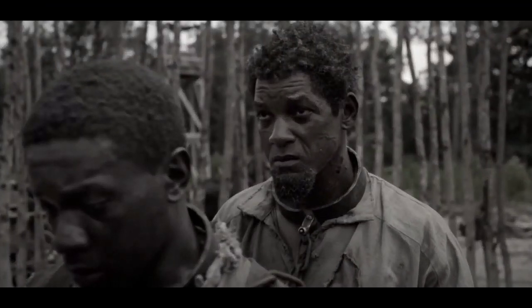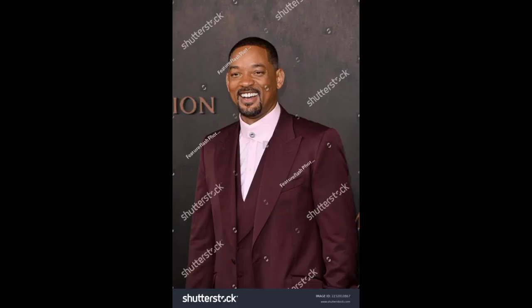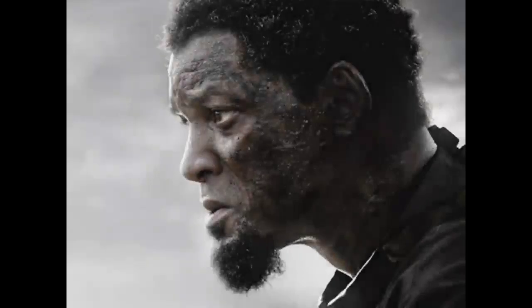During the 2022 Oscars, Smith slapped Chris Rock on stage for making a joke about his wife, Jada Pinkett Smith. Smith responded to the slap while promoting Emancipation, hoping the work he did in the film would overshadow the incident from earlier that year. Unfortunately, the film didn't generate the traction he was hoping for, which could have been influenced by his public spat with Rock.